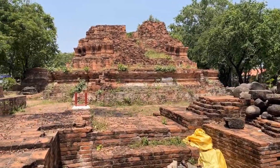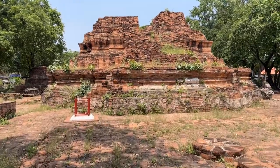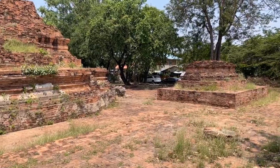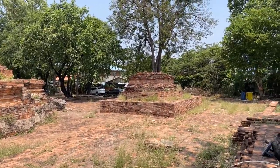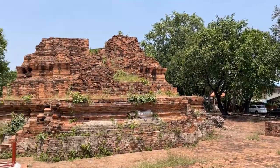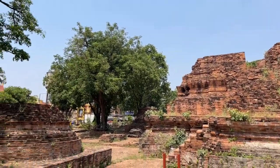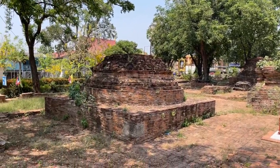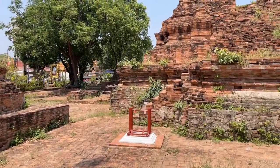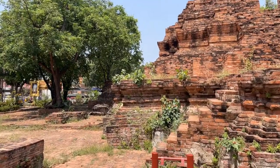Now the ruins here at this site are not very well maintained. There are houses all around it, and quite a bit of trash that people have tossed down. You can see some of the chedis, and the central prang is all but gone. There's just a little bit left of it. But the main thing I wanted to look at was the worship hall that they've completely restored, or restored from the ground up.